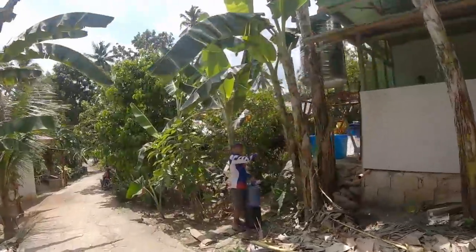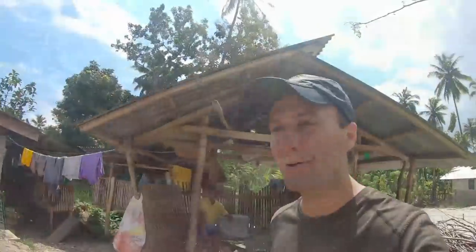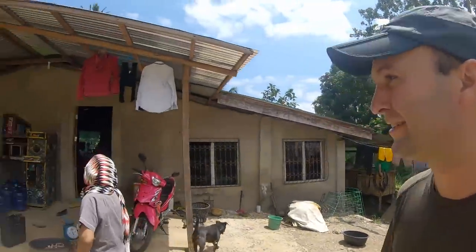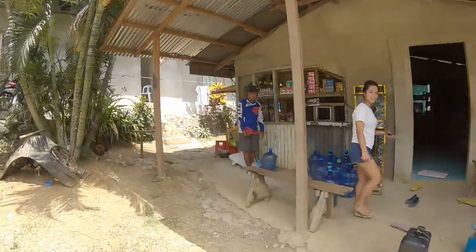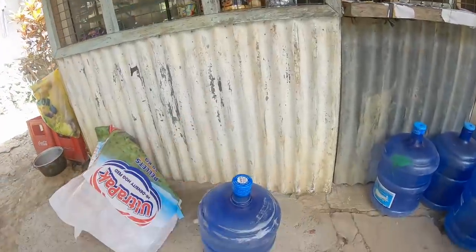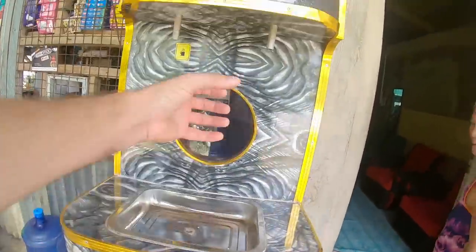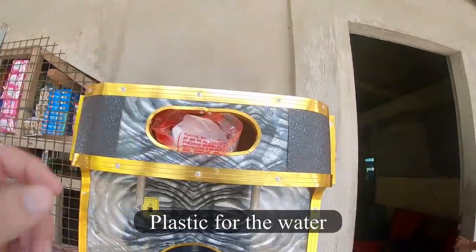All right, I'll meet you over there. Raymond's gonna go that way. I'll go around. All right, we're gonna get some water here. How much is it for one water? 25 pesos. So that's 50 cents to fill up this whole thing. Pretty good deal. And if you guys are from the Philippines, you know what these are. You stick a peso in and water comes out.